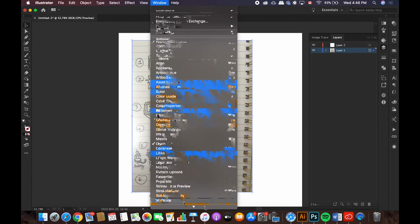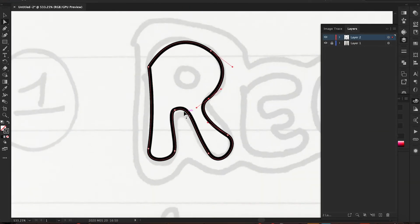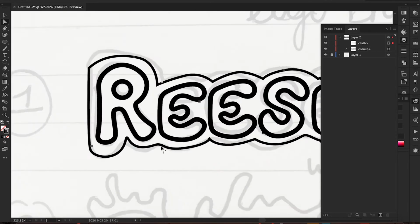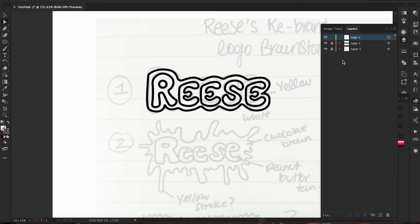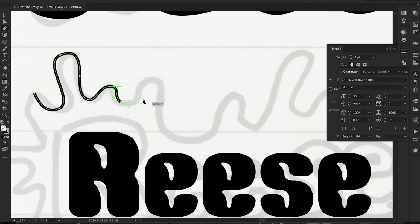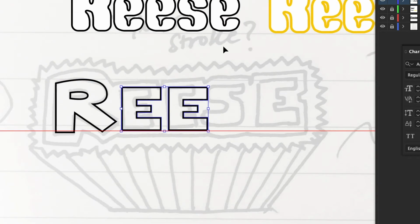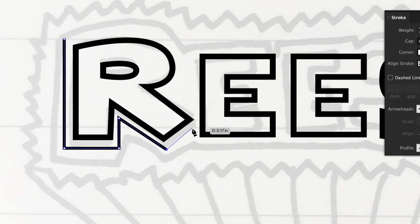Now I'm done brainstorming. I just took a photo of my brainstorming for potential new logo ideas, and I plopped it into an Illustrator file. And I'm thinking of going with more of a fun type of logo, something that celebrates Reese's and also takes into consideration the sweet and salty elements. And add a little bit more of a fun twist to it while commemorating their origins as well.